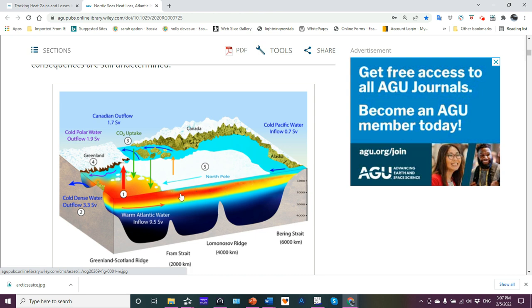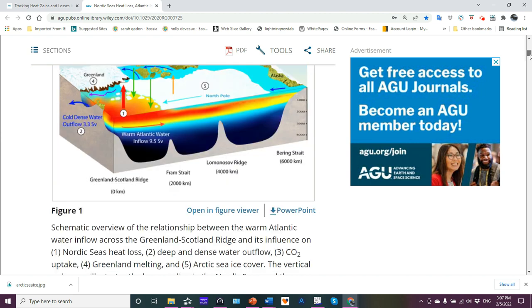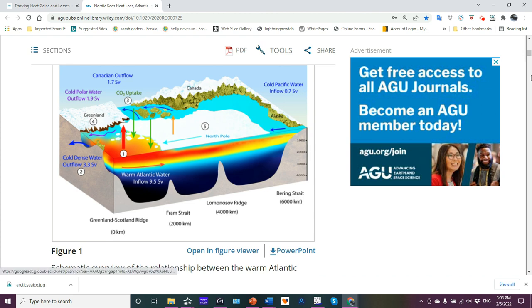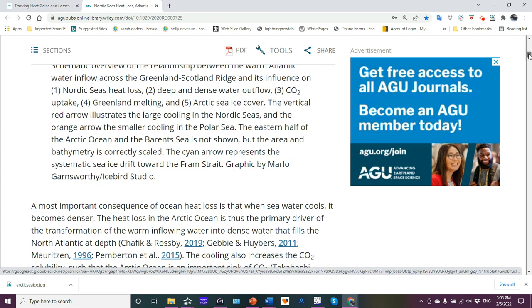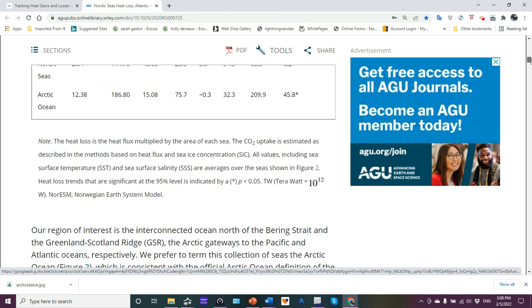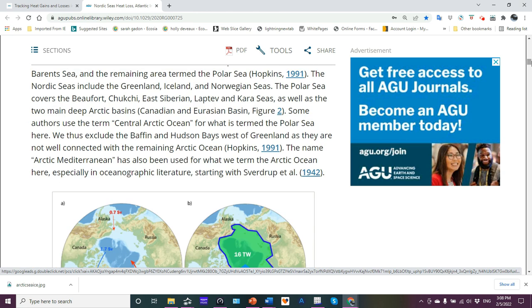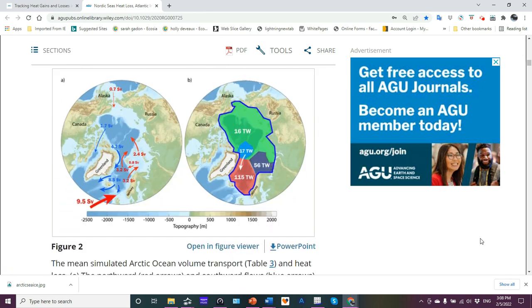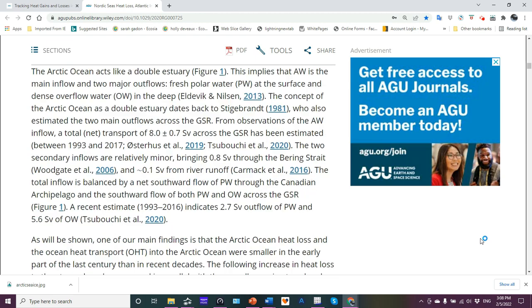This represents the pycnocline, the influx of the warm Atlantic water. It will eventually work its way around this way. And this is the Lomonosov Ridge, it's Fram Strait, etc. So they showed a schematic overview showing the losses. So, there is just chockloads of information in here. And we just saw that diagram. So they pinched that from here, did a little featured article I just shared with you.